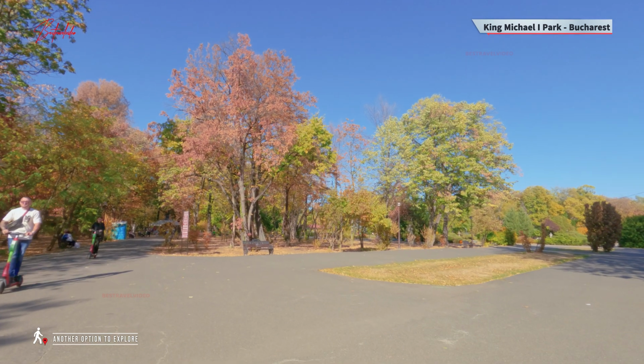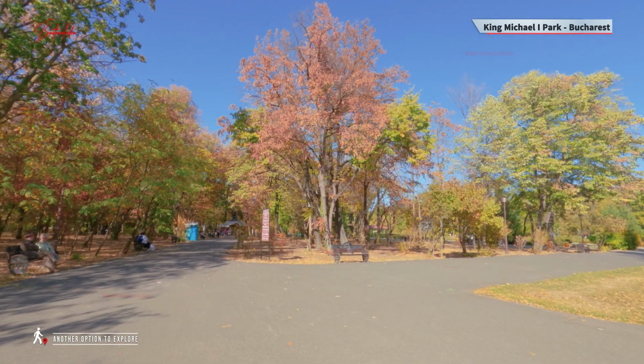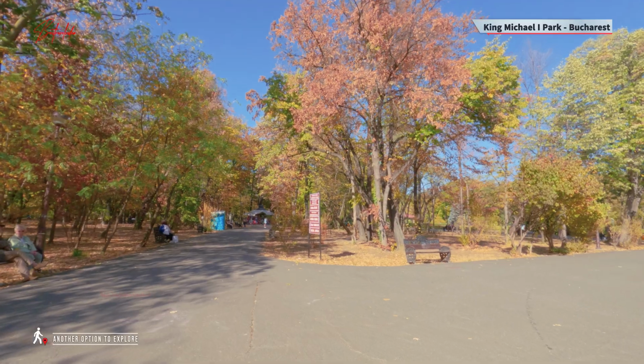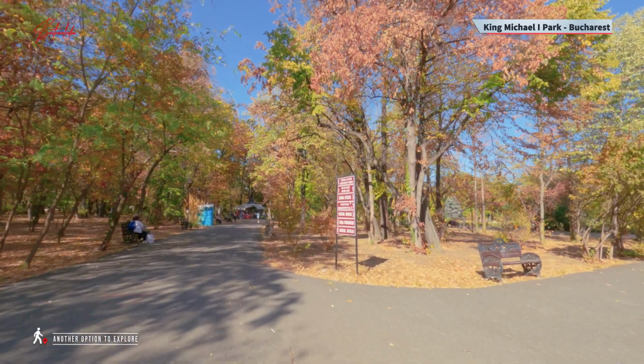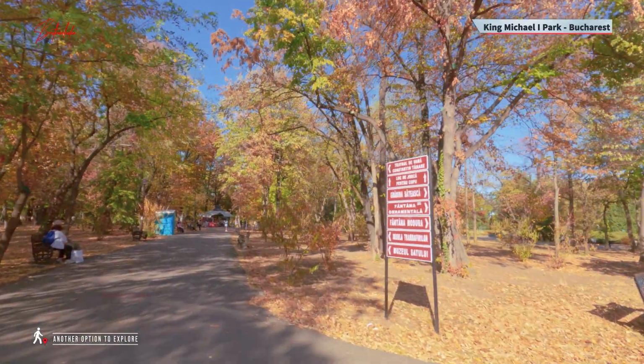The park is a safe, relaxing area just minutes away from the center of the Romanian capital. As we said before, visitors can explore the park by various means, including walking, cycling, or renting a boat. The park covers an area of 187 hectares and is a popular destination for locals and tourists.